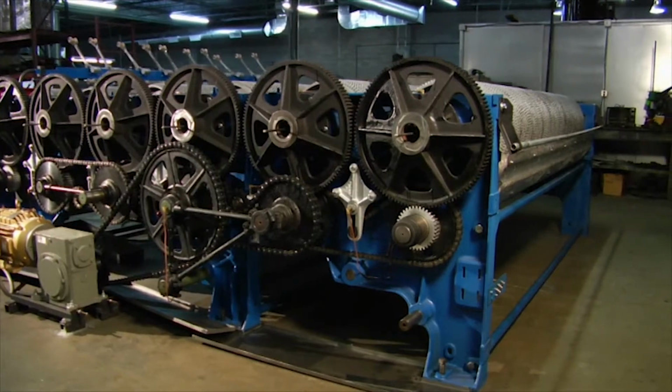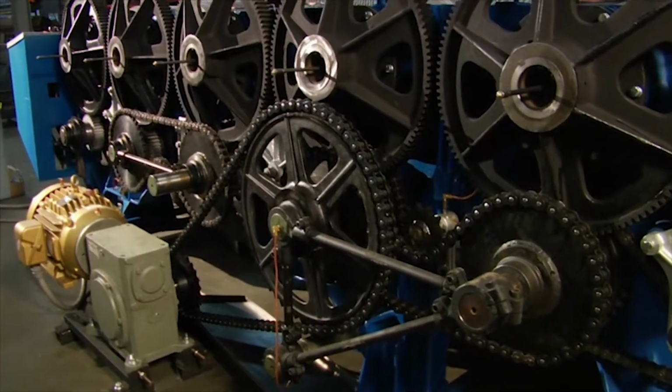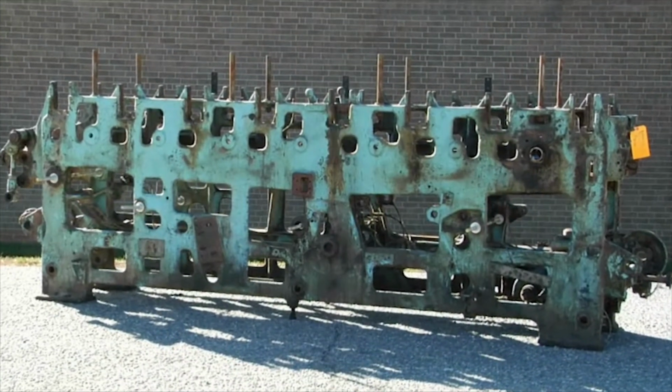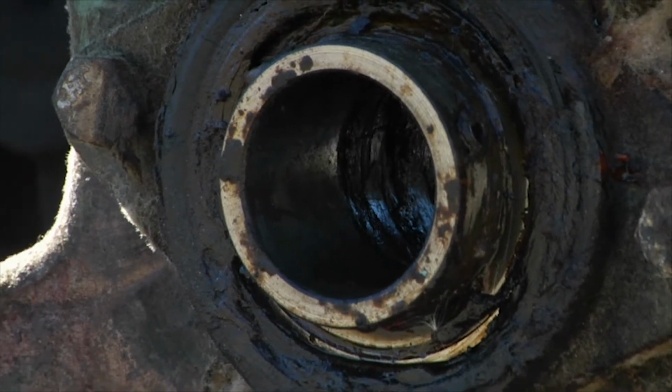What is it that makes a Tingue rebuilt ironer so special? To answer this question, you have to understand what goes into the process. The used equipment that is available to buy is rarely well maintained. It is not uncommon for a used ironer to look like this one.